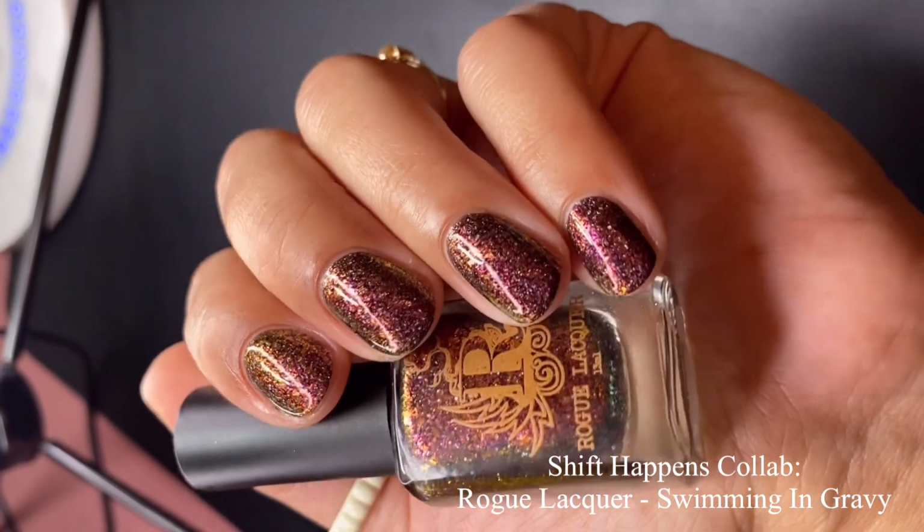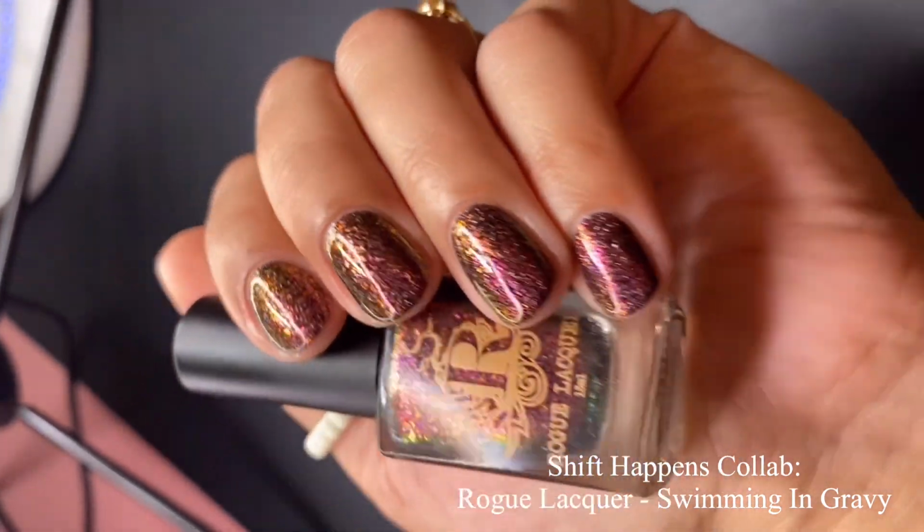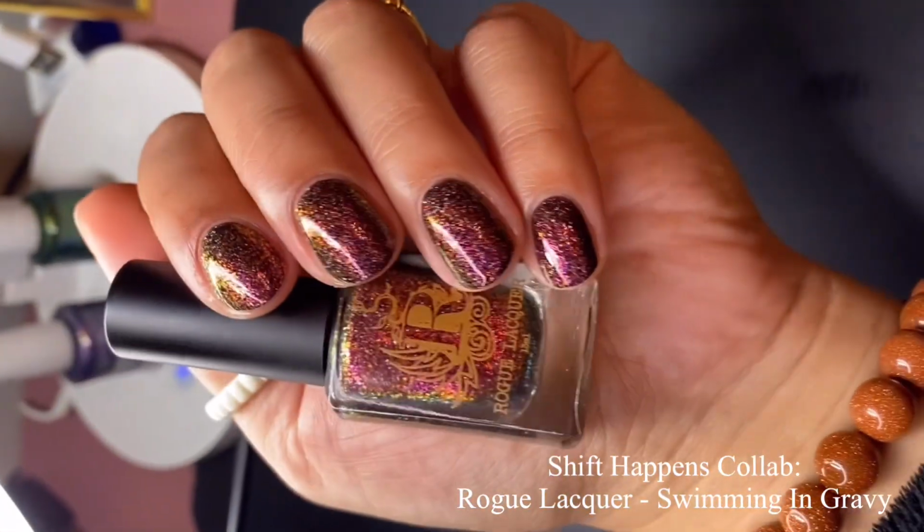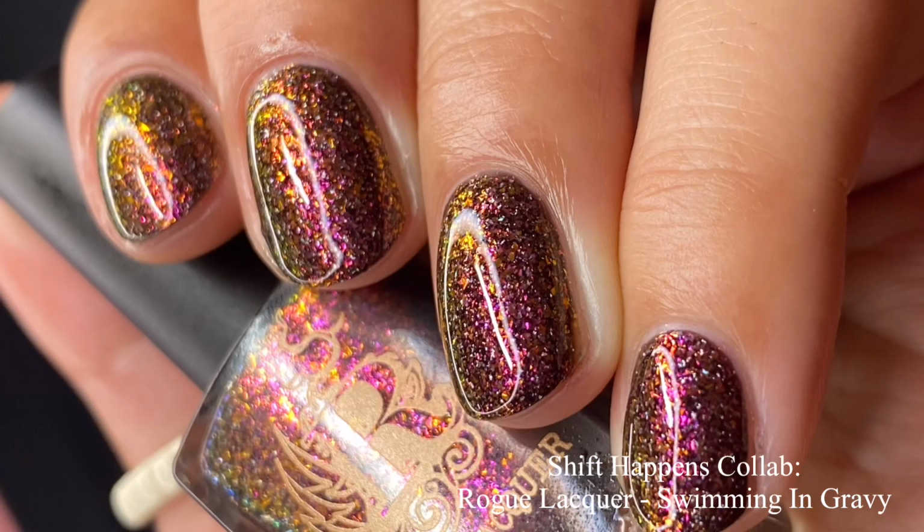But this is absolutely beautiful. All of the shifty flakies blend in so well. It gives you this nice rusty look, but because of the shiftiness, you see orange and you see the pink, but it almost looks violet with the mixture of these colors. But I'm not mad at that. I really like that.